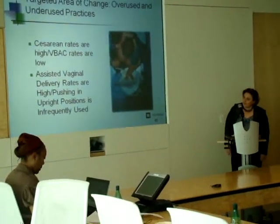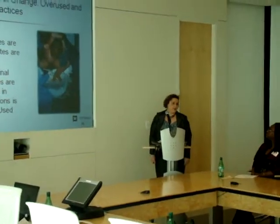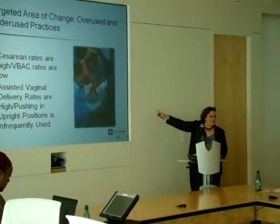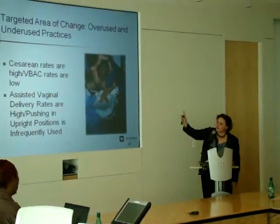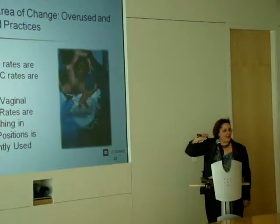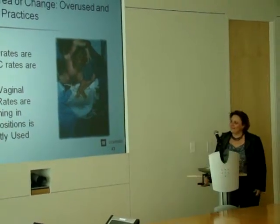And assisted vaginal delivery rates are high, which is vacuum extraction or forceps delivery, and also it's almost unheard of that a woman pushes in an upright position in a hospital setting. This is actually me at a birth. Sorry for the graphicness of the picture, but we're talking about childbirth here, and I think hopefully we'll be able to handle that. But that is actually me at a birth helping a mother in an upright position, pushing, and that's her wonderful doctor right there, who was so thrilled when she walked into the room, because the head was on the perineum. She didn't care how it got there. She just was happy the head was on the perineum.